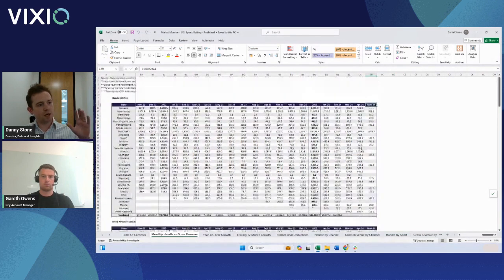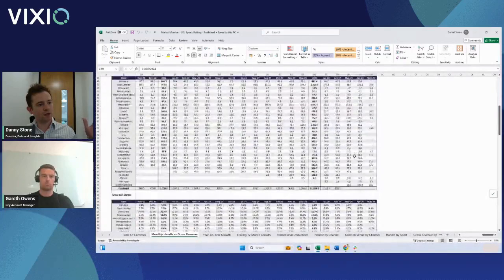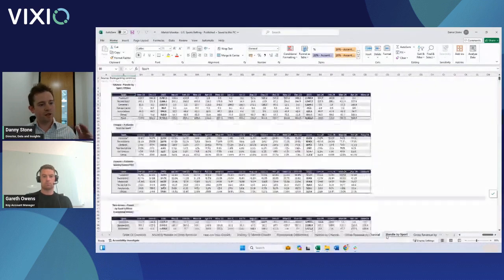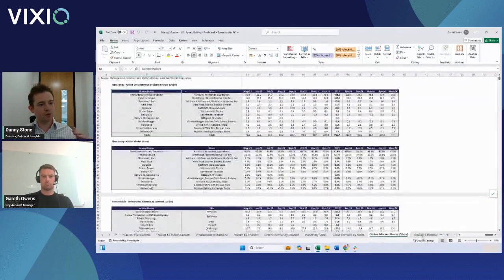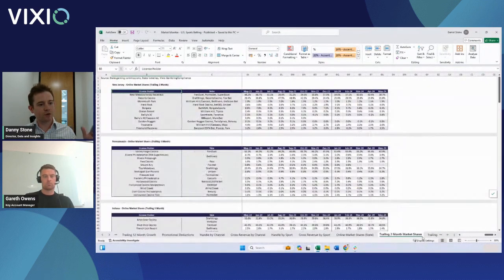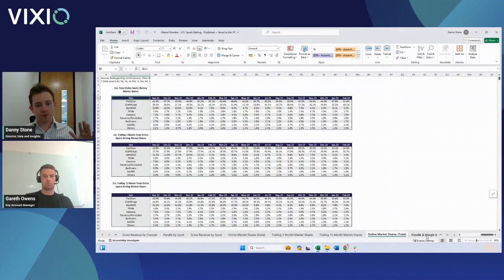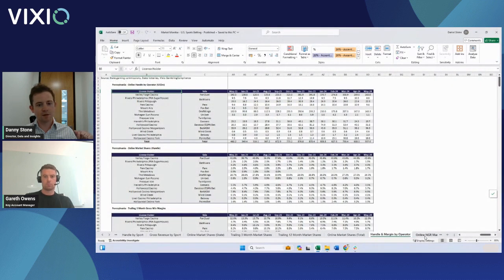So whether it's the headline handle, GGR, hold rates, or year-on-year growth metrics that clients are interested in, a deeper dive into channel-specific, sport-specific trends, or the operator level, brand level market share dynamics, this is the one-stop shop for those key headline KPIs across the US sports betting sector.